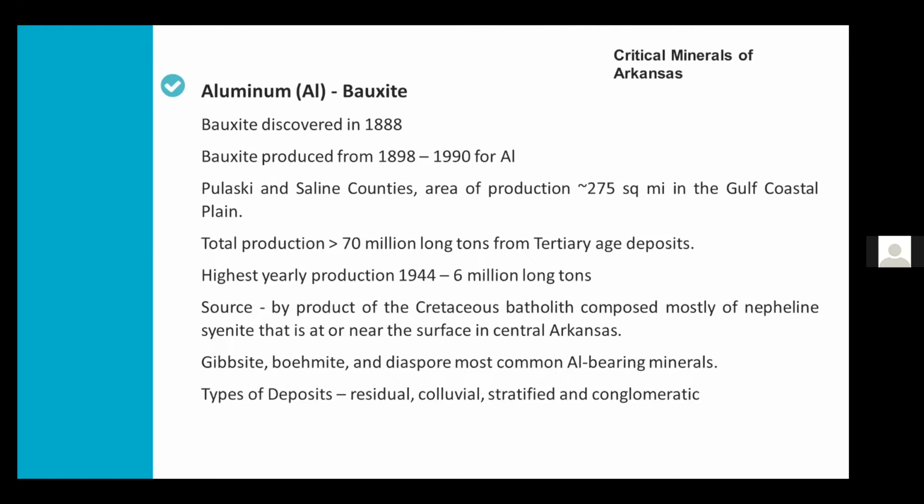The principal minerals are gibbsite, boehmite, and diaspore. These are common aluminum-bearing minerals. The type of deposit is residual, colluvial, stratified, and conglomeratic.